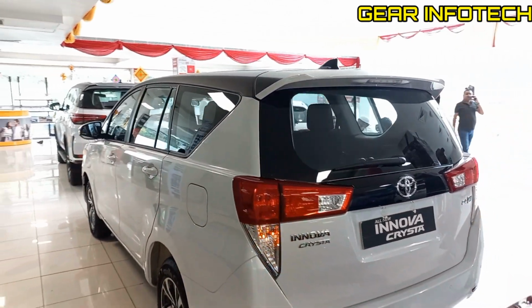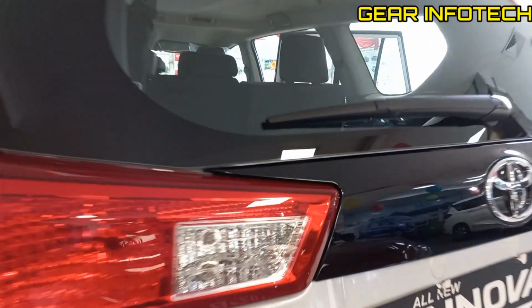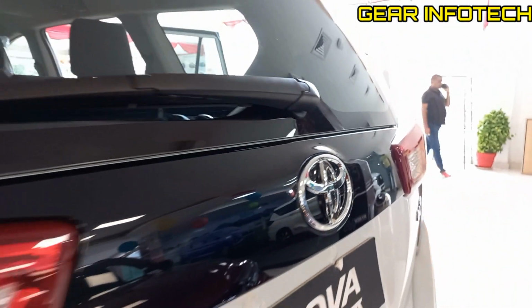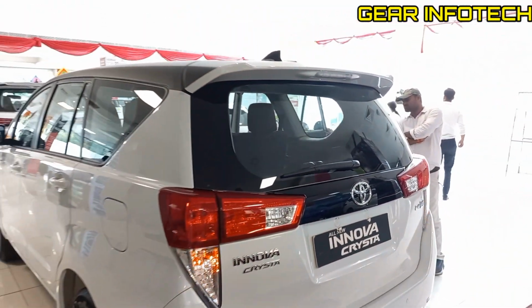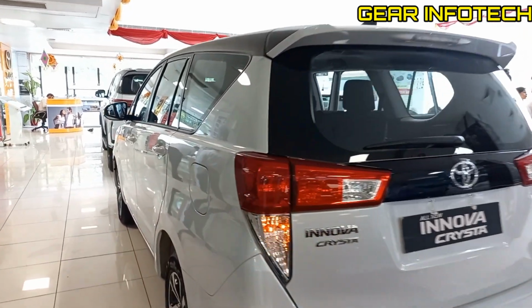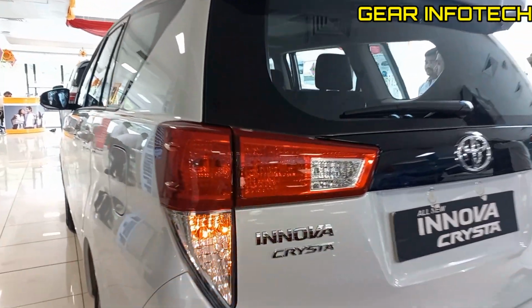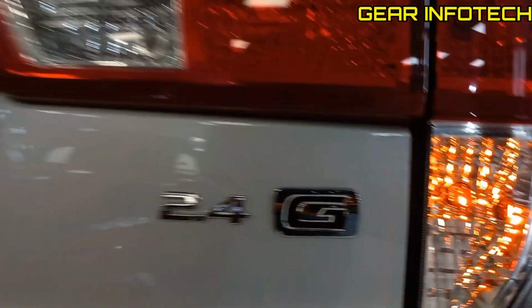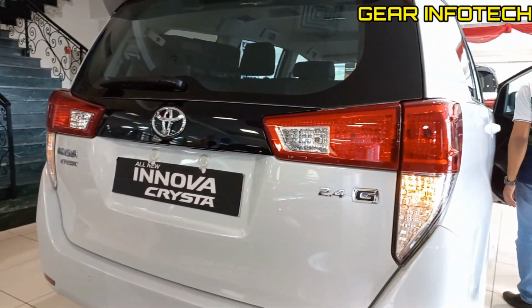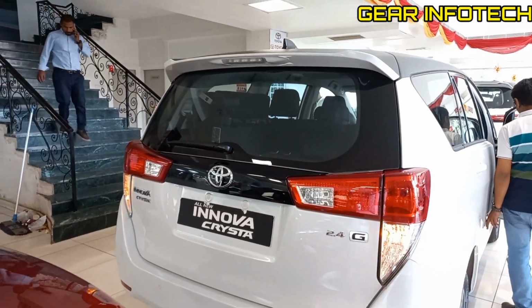Talking about the rear profile, it gives you a piano black finish over here, which is something new added to the vehicle. Shark fin antenna, tail lamp setup right here, INNOVA Crysta badging right here. 2.4G badging right here. The engine badging and the variant.